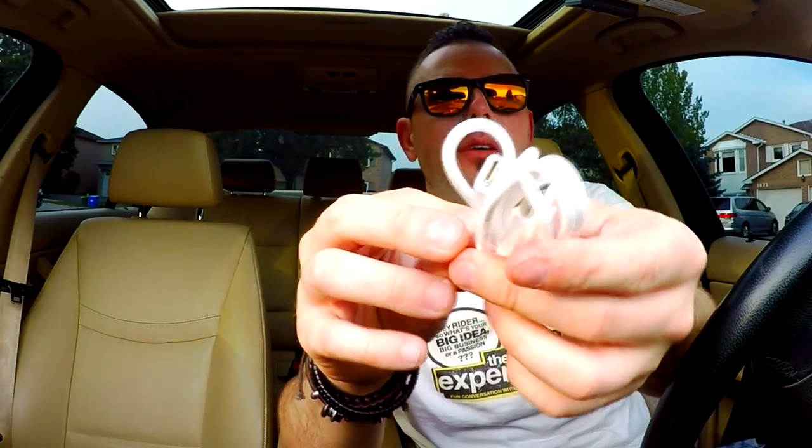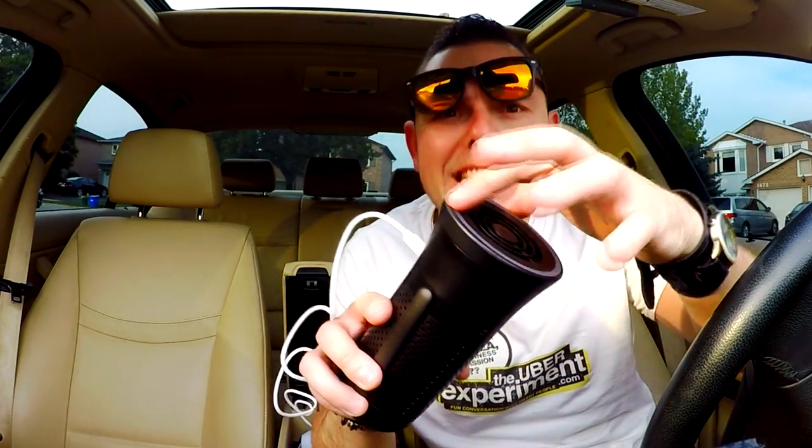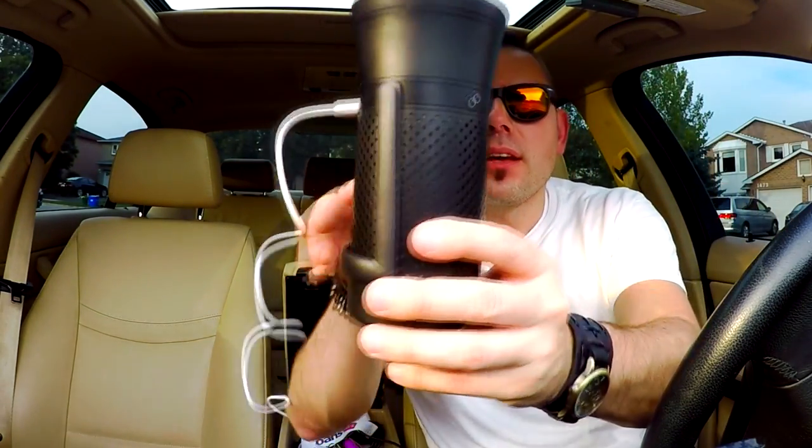So you get yourself a charger, and you get yourself a charging cable. This, I was wrong, this is not a micro USB cable. It's just a Wynd cable, we'll call it. I plugged in the device. I don't see any light or feedback telling me that it's working. There is a glow on the inside that I can see, but I don't see it on the outside. You can very faintly see it right here.